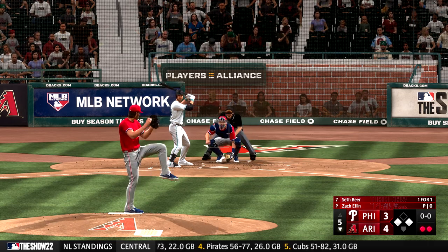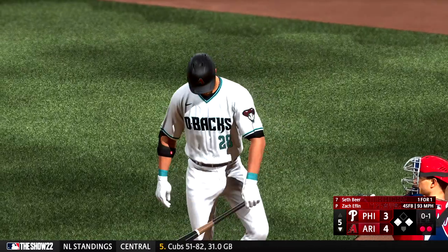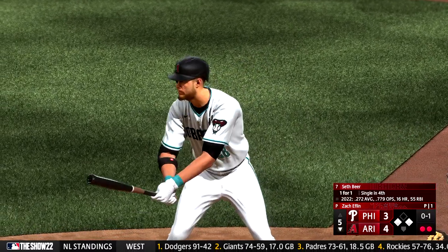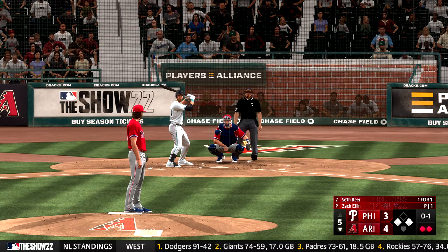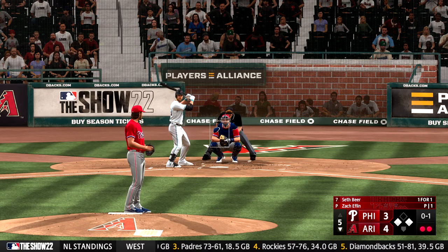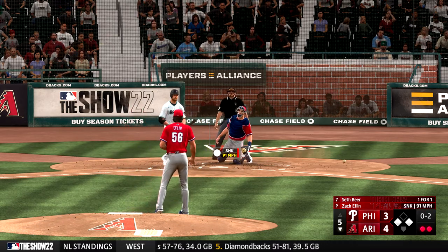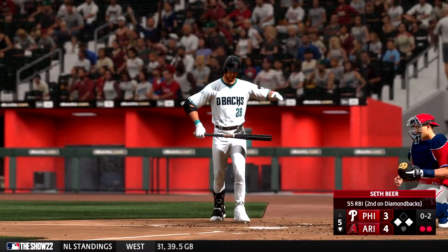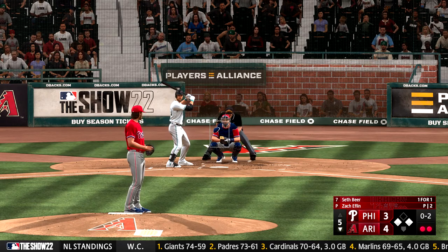Seth Beer stands in now for the Diamondbacks. In there for strike one. Not the easiest thing when you're talking about a guy that perhaps is going to be in the rotation, or maybe a long relief guy, to not start an inning, to come into an inning with pressure on it and try to get yourself comfortable. Yeah, the righty deals. And a foul ball. Runners on first and third, two away.